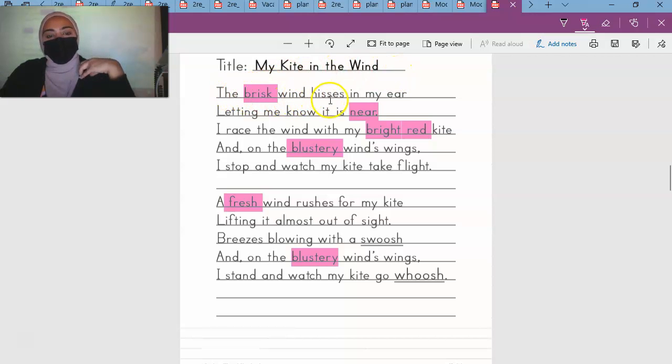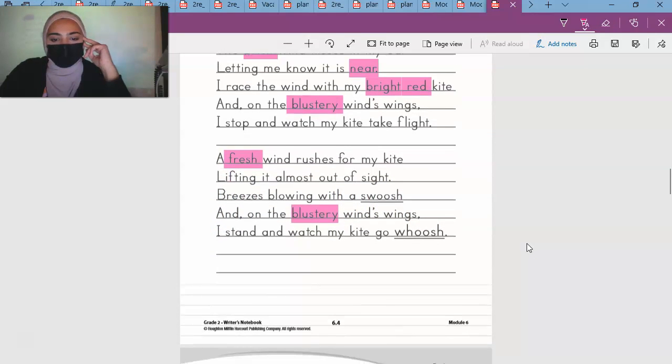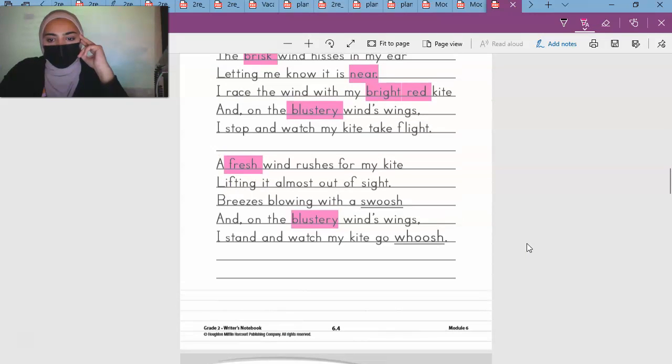My kite in the wind. The brisk wind hisses in my ear, letting me know it is near. I race the wind with my bright red kite, and on the blustery wind's wings, I stop and watch my kite take flight. A fresh wind rushes for my kite, lifting it almost out of sight. Breezes blowing with a swoosh, and on the blustery wind's wings, I stand and watch my kite go whoosh.